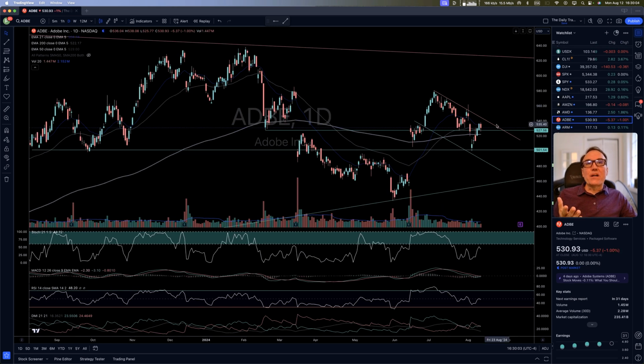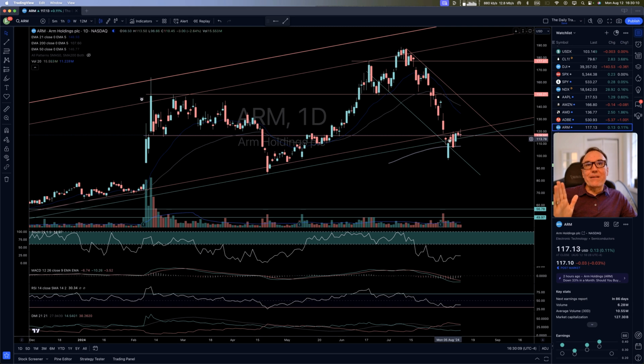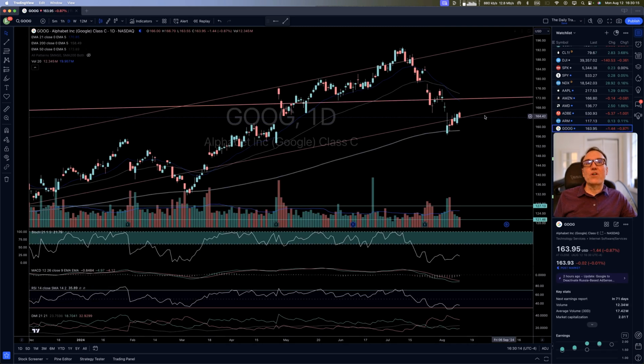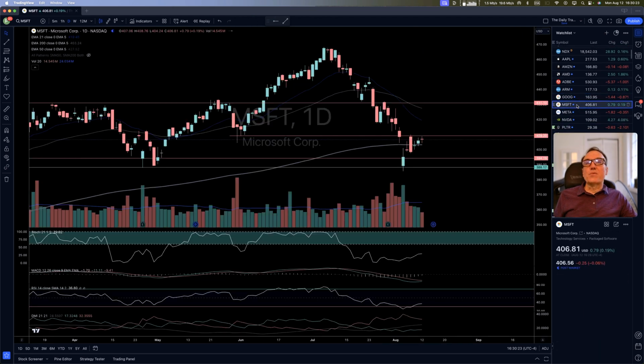Adobe still into a downward channel. The stochastic arm wants to bounce a little bit, but we don't see much force. This is not very strong. Google, the same thing. We are above support, barely above support right here. This is still not the time to buy.